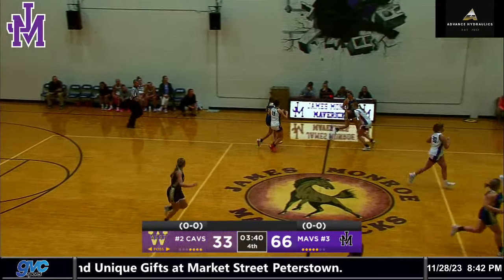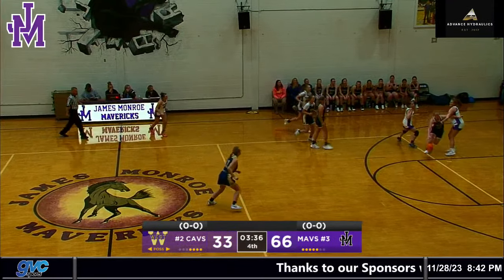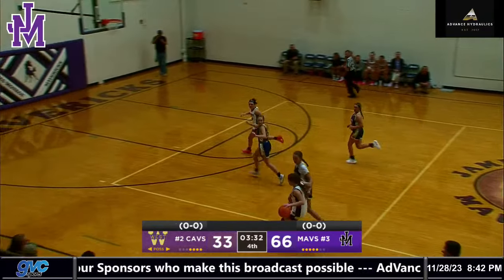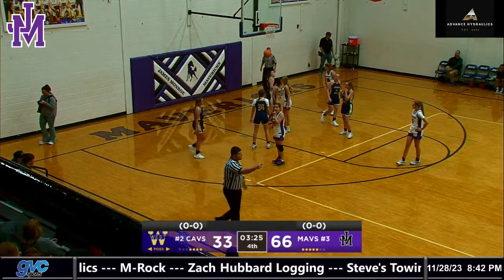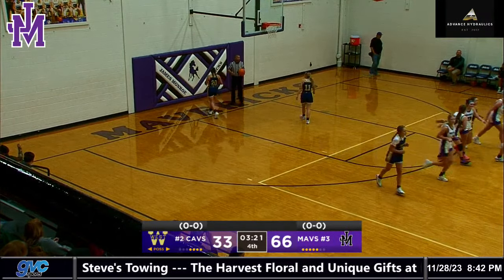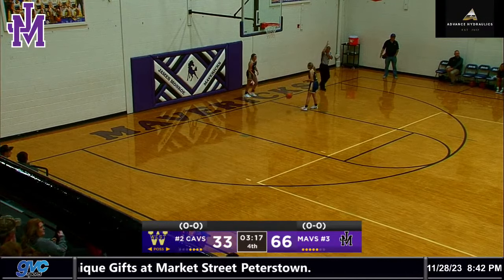Sweet works to the left side against Meadows. And now Dunlap loses the ball, but Thomas able to track it down into the lane. And that ball taken away now by Jackson. Jackson gets a pass over to Meadows in the corner. Meadows gets a defender in the air, but she'd already given up her dribble. And they're going to say that's a travel. Work it around to shoot the first one.